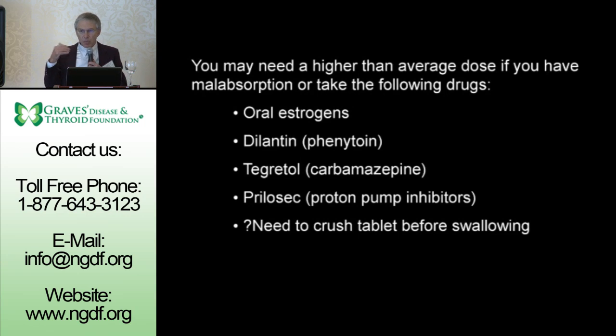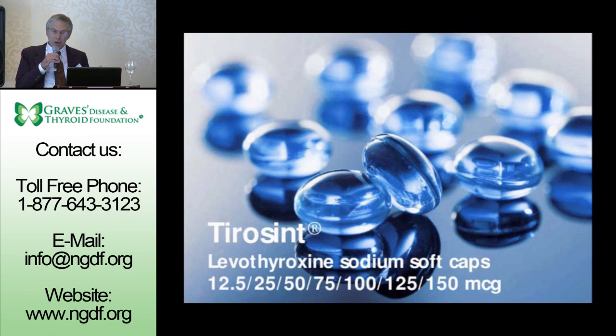Other drugs do it too. Probably these proton pump inhibitors that are very popular these days to reduce acid production, they do it too. And some people need to crush the tablet, I don't know why, to really get it absorbed right. And to overcome this, there is a new product on the market. I have no stake in this company. It's a Swiss company. It's been around in Switzerland for quite a while, and it's a gel cap. And this may overcome some of the absorption problems from taking thyroxine with coffee, maybe not with food, but with coffee, and maybe these proton pump inhibitor issues with lowered acid production, which is required for thyroxine absorption.